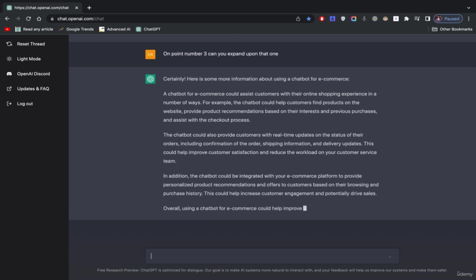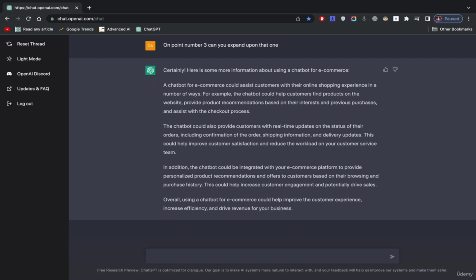So it's saying a chatbot for e-commerce could assist customers with their online shopping experience. Chatbot can help customers find a product. So someone can come on your store and say, find me a sofa for under $1,000 that has above 4.5 star reviews. ChatGPT can search your store and continue to give that information out, right? So if you were to choose to build upon ChatGPT, you can use that, or you can be a recipient of it. We like to be builders over here, or you can be a recipient of it and have it gather that information for you.